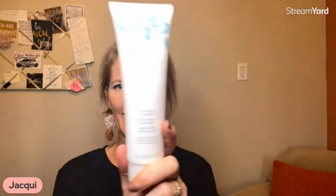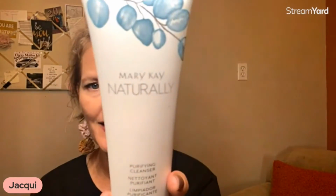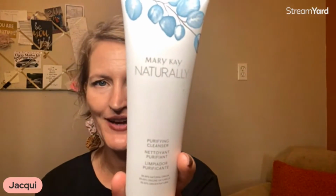The next cleanser is our newest cleanser in Mary Kay, and this is Naturally. This is Naturally Purifying Cleanser. And if you love the idea of a face wash that is paraben free, fragrance free, dye free, made mostly from all natural plant-based ingredients, then this Naturally Purifying Cleanser is for you.